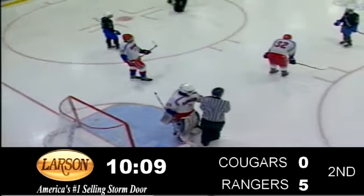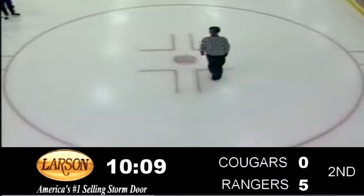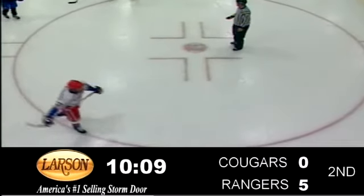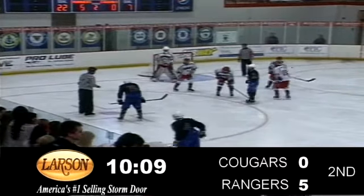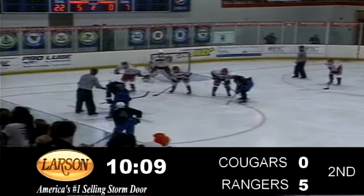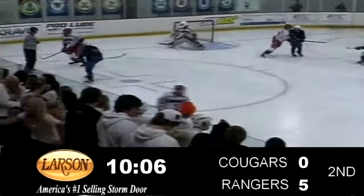A recap on that last goal. That was Gerstner with the assist from TJ. That's his third of the night. That's a playmaker. And Matt Ing with his fourth point of the night. That's Gerstner from Theodopoulos and Ing. Brookings looks to keep controlling this game right now with a 5-0 lead.